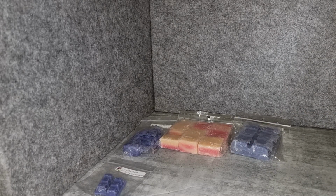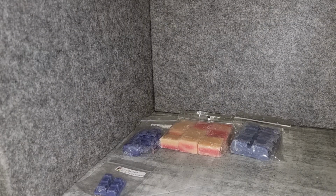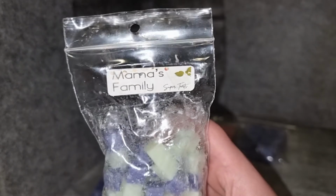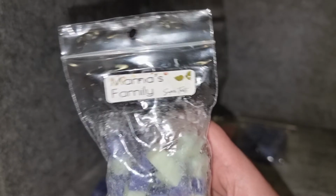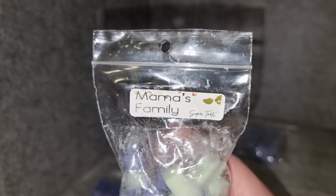What's next? Mama's Family. So in these cute little dicey pieces. This will be interesting to get out of the bag without making a mess though. So this one is like blackberry jam, I think it's a Gain laundry, I'm not sure. I'm not super familiar with the laundries. And lemon curd. So it's been a while since I've melted Mama's Family.